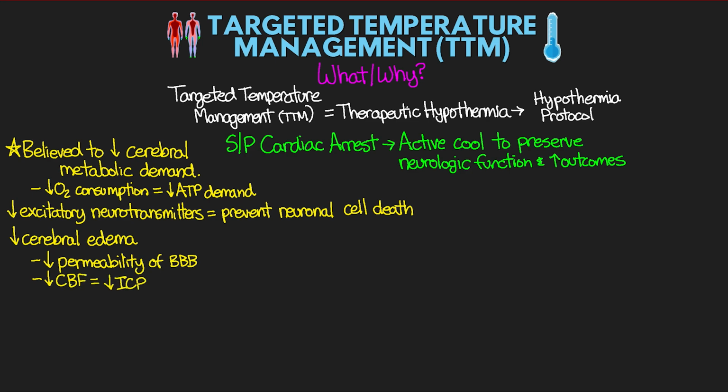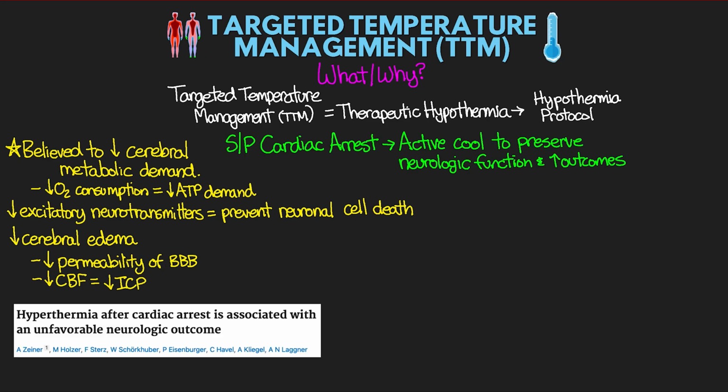There was a study in 2001 called Hyperthermia After Cardiac Arrest is Associated with Unfavorable Neurological Outcomes. Like I said, I am going to link to that study down in the lesson description below, but this study showed that hyperthermia worsened ischemic damage and that each degree of temperature above 37 degrees Celsius increased the patient's risk for severe disability, coma, or a persistent vegetative state. And so the study really showed us that hyperthermia, especially post-cardiac arrest, can have some very significant neurologic outcomes.